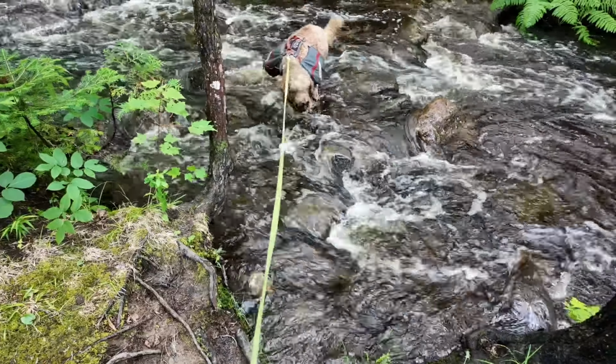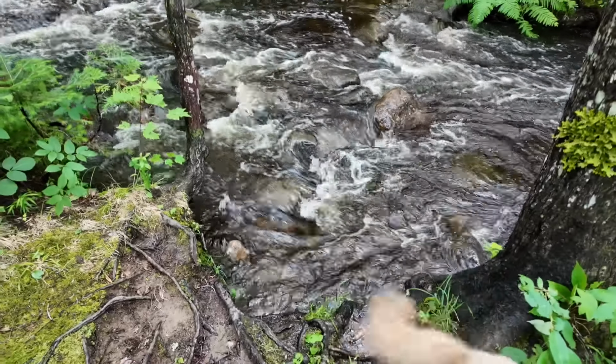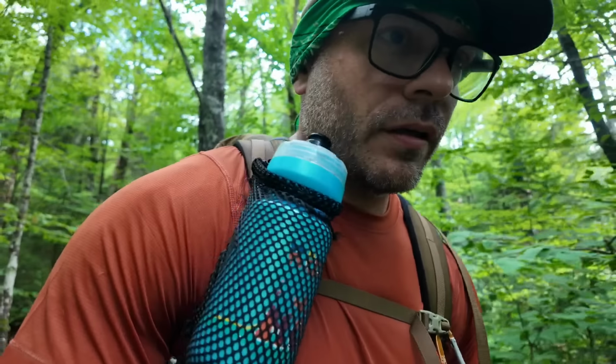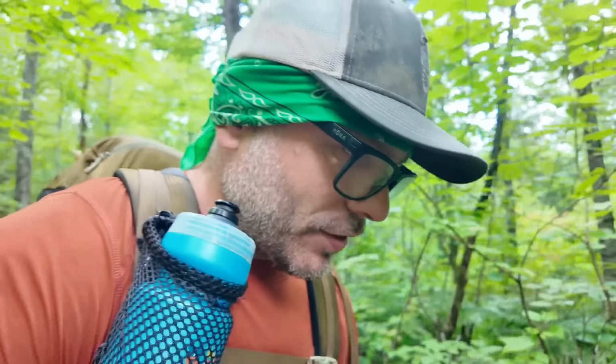Leo's trying to rock hop. Come on, buddy. Yeah, there we go. All right. Safe and sound, and now my feet are clean. Wet, but clean. And then you step right in the mud right afterwards, so it doesn't matter. They don't stay clean very long out here. Oh, when it's all muddy like this.